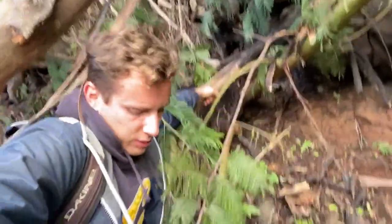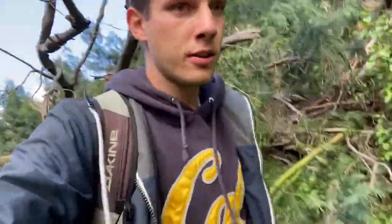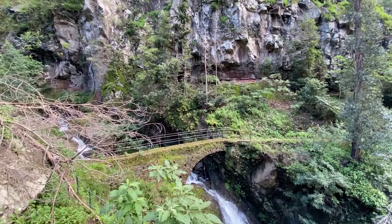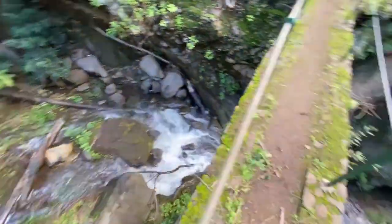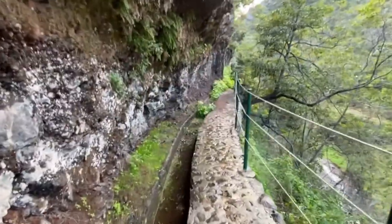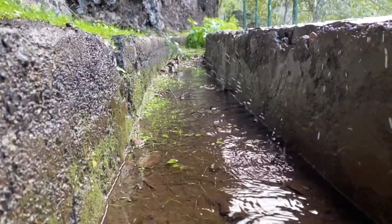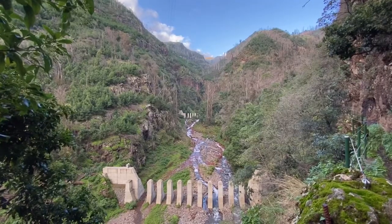Totally normal. Easy. After some time, the landscape changed. You will be passing by various waterfalls and you will start seeing the Levadas de Madeira. These irrigation channels were built in the mid-17th century and are basically proof of the enormous efforts made to divert large amounts of water from the mountains to the slopes and valleys.